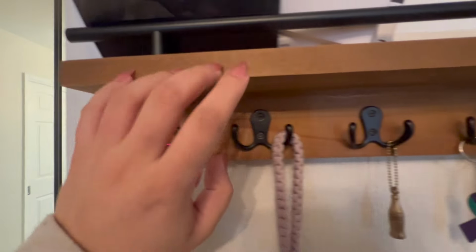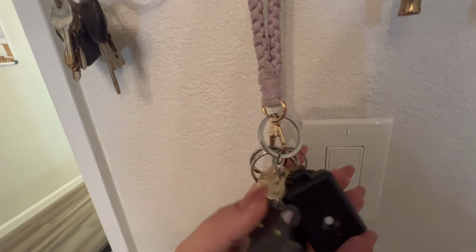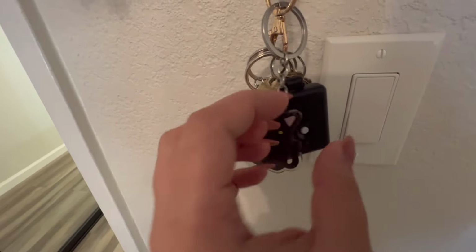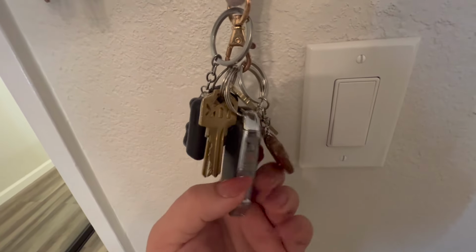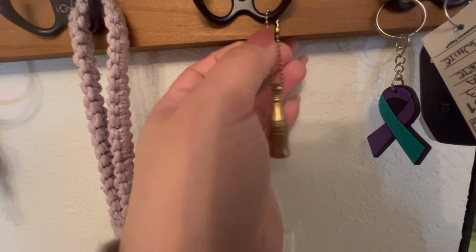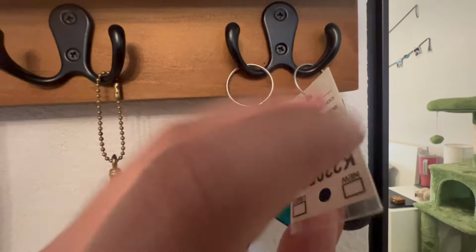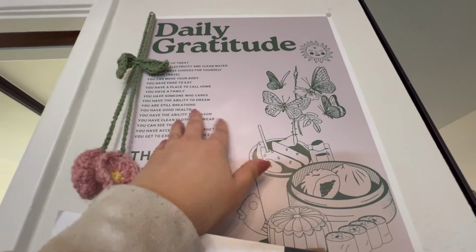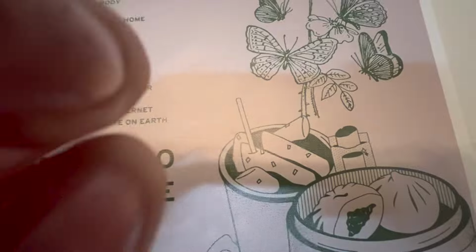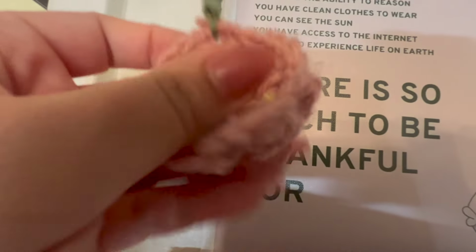Here we have some keys. This is for Mr. Grizzly. Little Coke bottle keychain. My extra key. Hello, mail that we need to go through that we just threw up here. And a little gratitude poster. Some crocheted flowers from my old coworker.